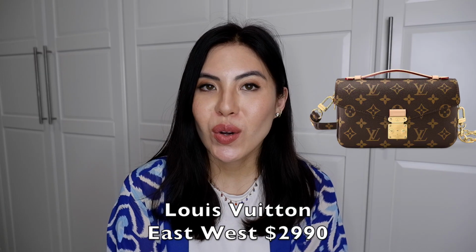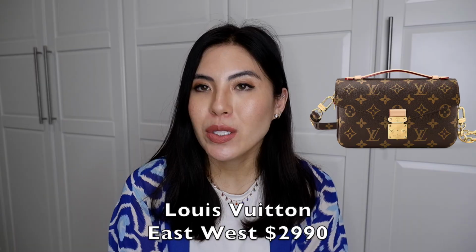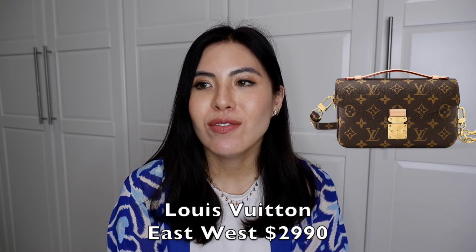The next bag I want to talk about is the East-West version of the pochette métis from Louis Vuitton. If you guys are into monogram and Louis Vuitton, if you still like that very classic monogram, but you still want a modern bag, then this is a great small bag which actually works. I know a lot of people love the East-West version of the pochette métis. I feel like I need to mention it here because it's a very cute bag, especially in this East-West version.